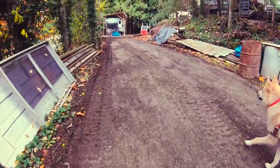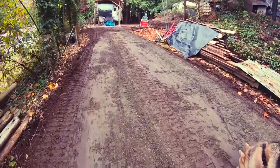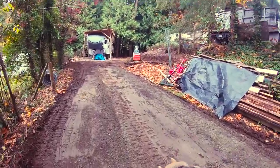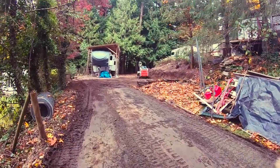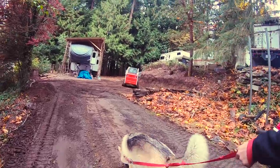Here's the rage. He's fixing our driveway so we don't get stuck. And he's having fun at the same time. Did you tell him that you wanted that section to be dug out of it?